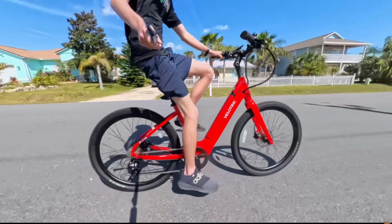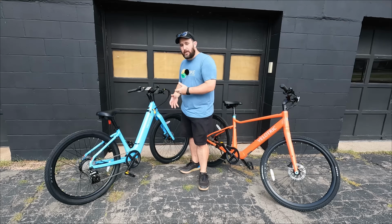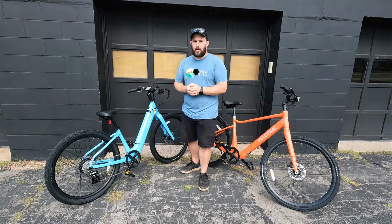The other drawback for me is going to be that this bike does not sport fenders or a rear rack for that cost. You can purchase those extra, but again, that's going to increase the overall weight.